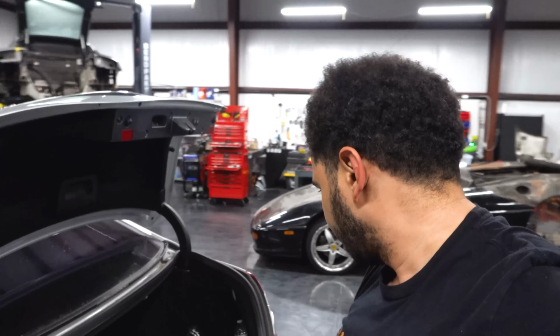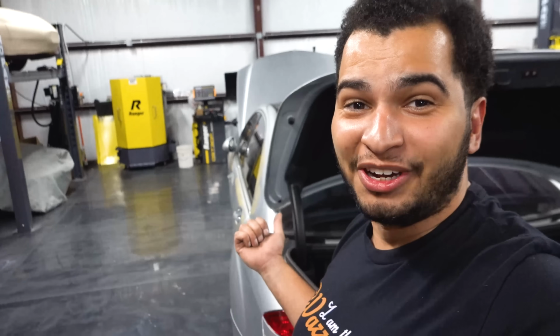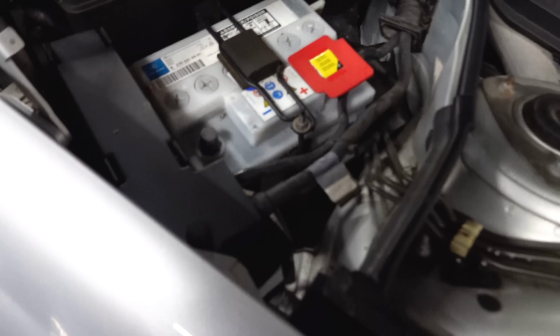I removed, okay. All right. Yep. It's back. I removed both batteries and it's doing that. I think there might be a third battery in there. The battery terminal is off.